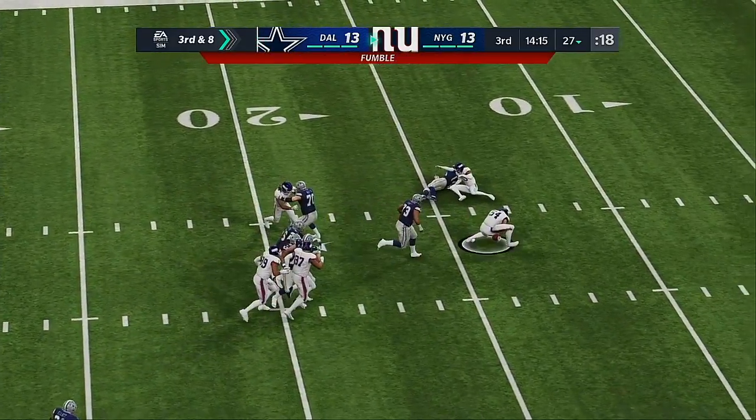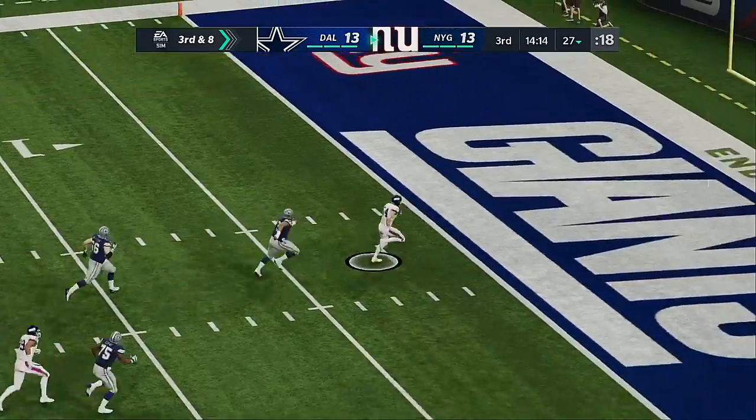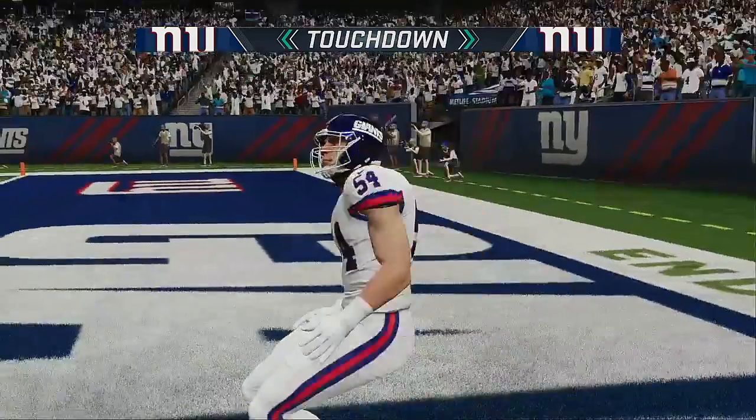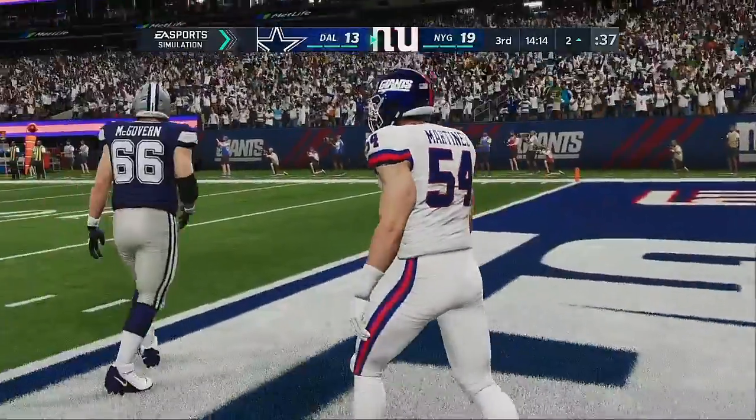Now he's hit, and Dalton lost the football. And the Giants have it. It's picked up, and this is taken into the end zone. A fumble recovery and a Giants touchdown.